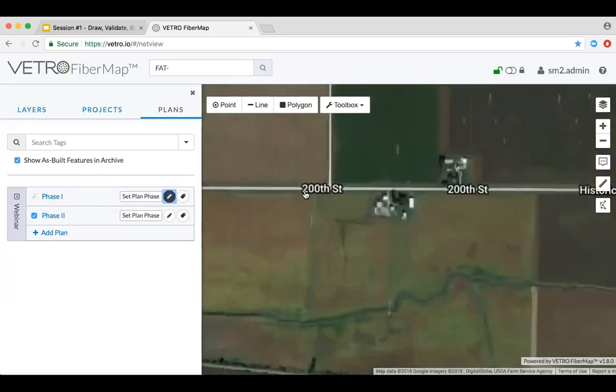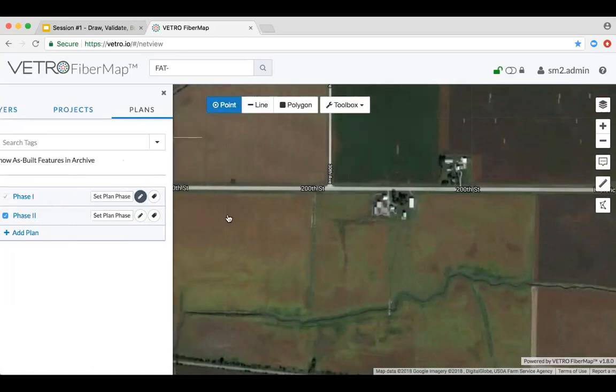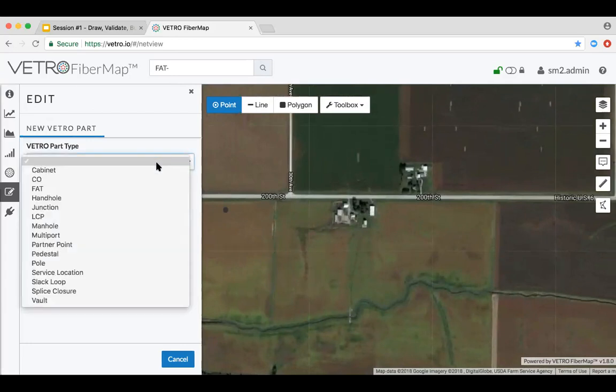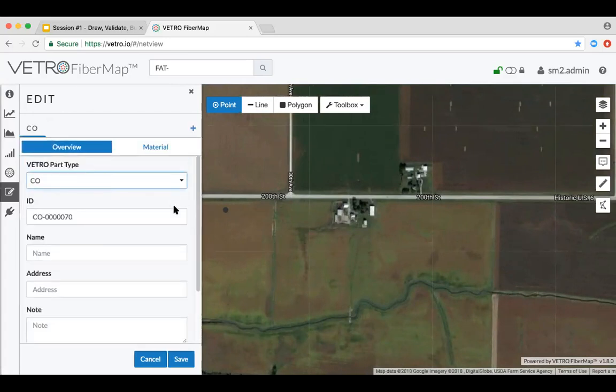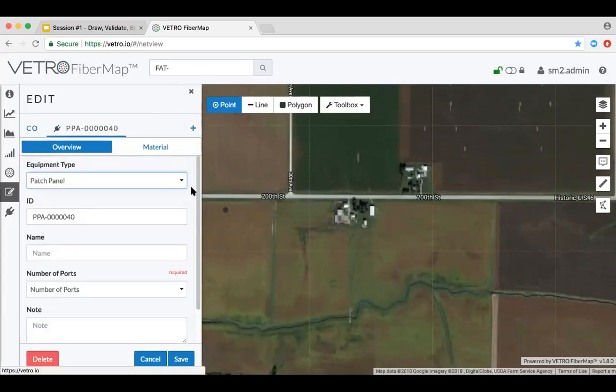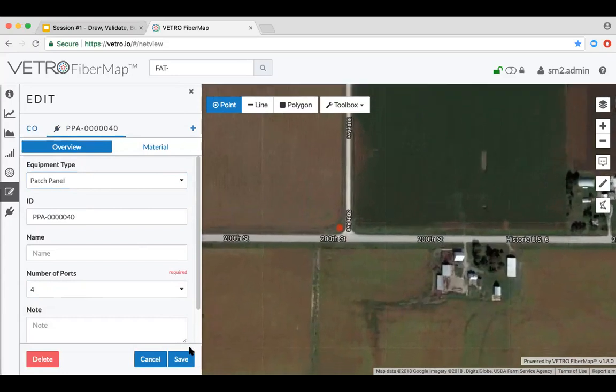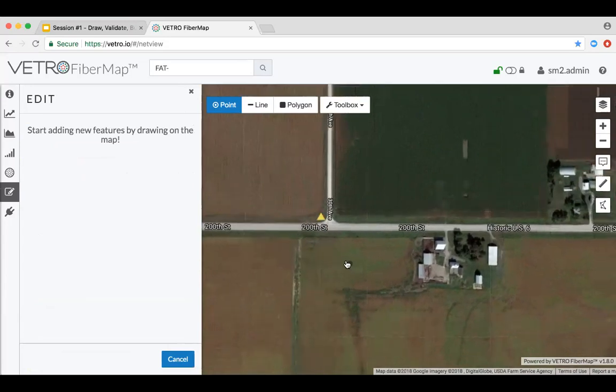So the first thing we'll do is to draw a point. We'll select this tool icon here. The first thing that we do when we draw a point is we indicate the type. Most networks start with what's referred to as a point of presence or a head end or a central office or a CO. So I'll start with that here. Now we have the opportunity to enter some attributes. We can assign materials. We can attach equipment like a patch panel. And then once we have all of our attributes filled in, including required fields, like the number of ports for the patch panel, then we can click anywhere to draw. So the corner of this cornfield in Iowa looks like a really great place to draw our fictional CO.